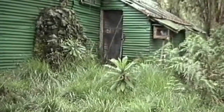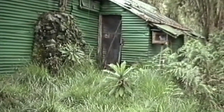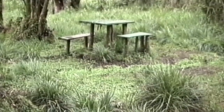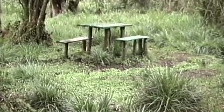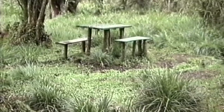This is the outside store that we used to use as a kitchen, and I'll show that again in a minute. The table and chairs that I made for us outside, table and stools, are still there, but are also looking a bit dilapidated.